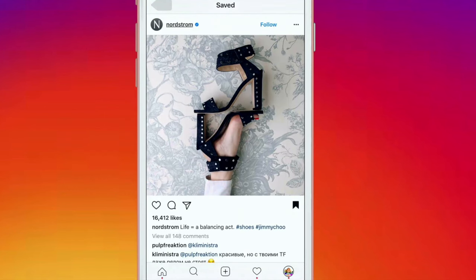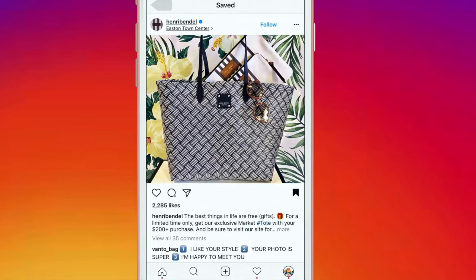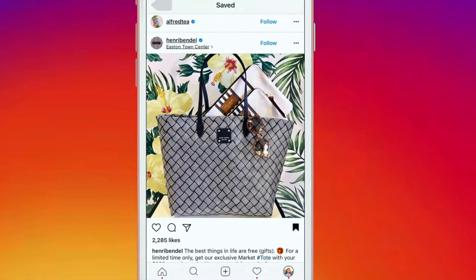Wallpaper, again, especially with a product shot. Love the contrast of the black shoes against the floral classic wallpaper. Henry Bendel, again, wallpaper. I'm showing you this because of the combination of the product with the wallpaper. So this makes me feel like I want to take that tote and go on vacation to a tropical island, right? See how this all comes together? The backdrop enhances the photo.